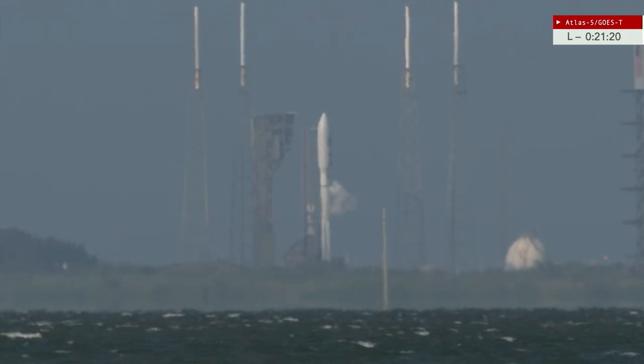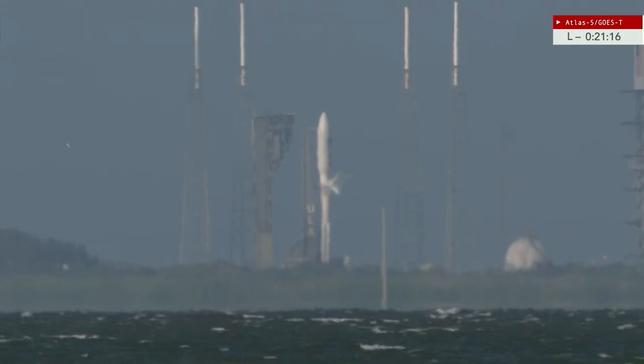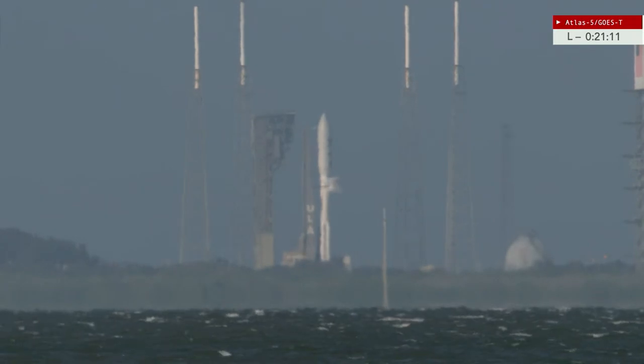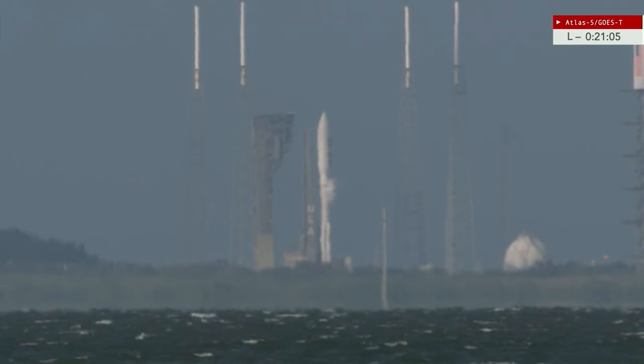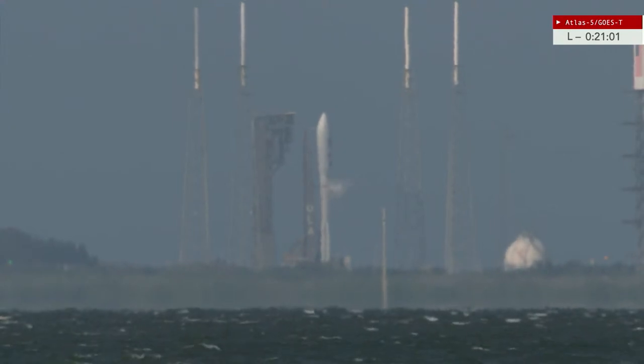21 minutes and 20 seconds left in the countdown to liftoff at 4:38 p.m. Eastern Standard Time. That's 21:38 UTC for those of you in other time zones. Everything continues to look good for launch on time.